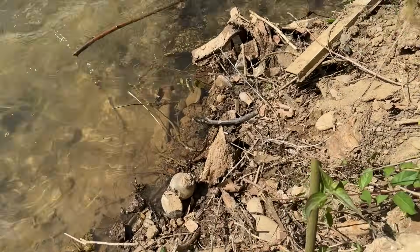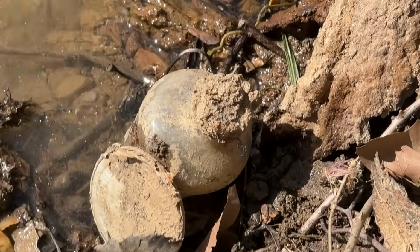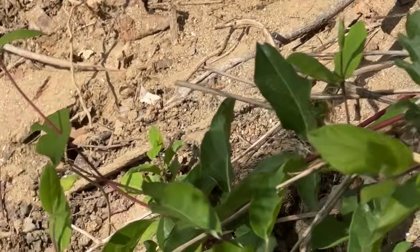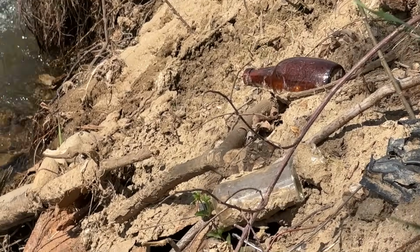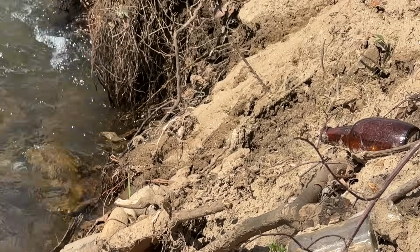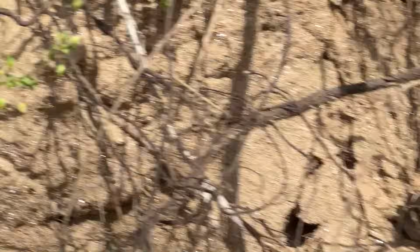Here's another bottle right down there, a rounded one. Right there, I gotta try to grab. And another one over there. Shoot, so many, folks. And I gotta make my way down to here. Look at this. That clear one looks pretty cool. It's going to be hard to reach that though.